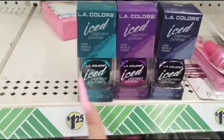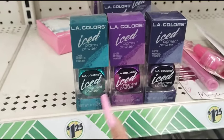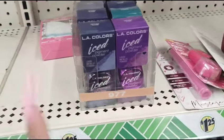All right, so we have the iced pigment powder, and this is by LA Colors. It's loose metallic powder, and this is like the green, the lavender, and then a blue gray. So that is new, and this is all $1.25. When we go into the plus section, I will definitely let you guys know.